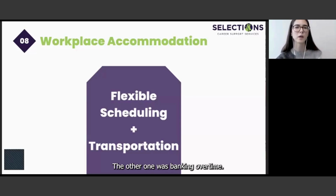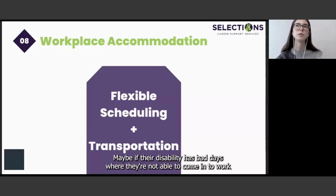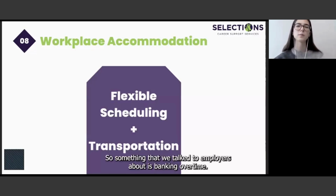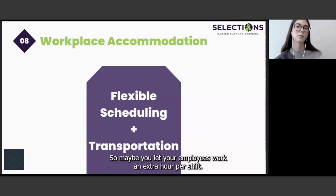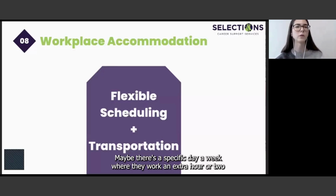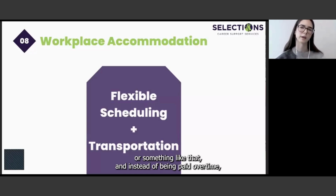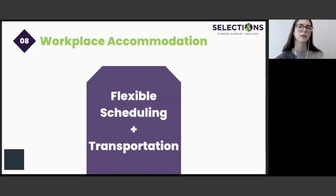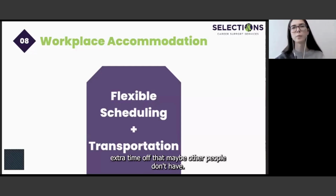The other one was banking overtime. So often people with disabilities might need a little bit of extra time off, maybe for medical appointments. Maybe their disability has bad days where they're not able to come into work, and often they don't have enough time off to actually accommodate for that need. So, something that we talk to employers about is banking overtime. Maybe you let your employees work an extra hour per shift. Maybe there's a specific day a week where they work an extra hour or two. And instead of being paid overtime, they get to bank those hours and then use them to take the disability related time off that they might need. So it gives them the ability to have the time off they need without giving them extra time off that maybe other people don't have.